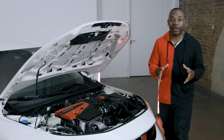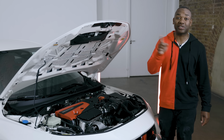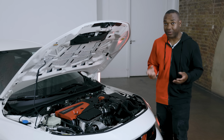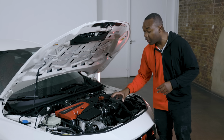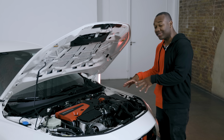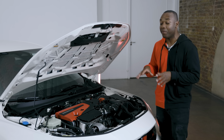Now, in terms of powertrain, it's going to use the same 2-litre 4-cylinder engine that you got in the previous car, but Honda are saying it's going to make more power. How? Well, they've subtly changed the turbos, specifically the number of blades, the shape of the blades, and also the shape of the turbo housing. The previous car made 320 PS. Honda aren't saying exactly how much this will make, but they are saying it will make more.